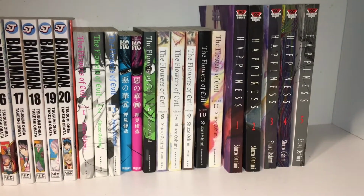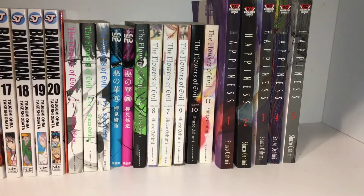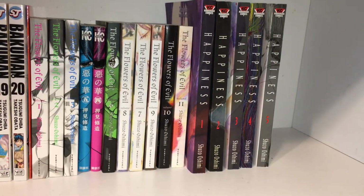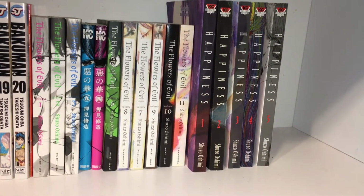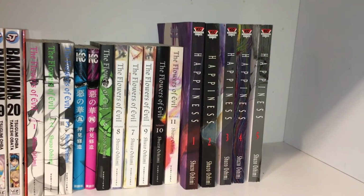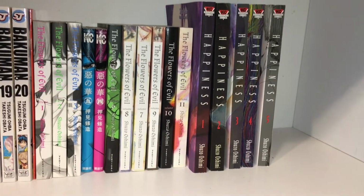Finishing off this shelf is The Flowers of Evil, volumes 1 through 11, and 4 and 5 are in Japanese, but I still read those chapters online. Then Happiness, volumes 1 through 5, really good series. I've been reading the chapters as they've been coming out monthly, and again, once the volumes come out. It's better to read in bulk, though, by the volume, just because each chapter is extremely fast-paced, but both of these two series are definitely very unique.